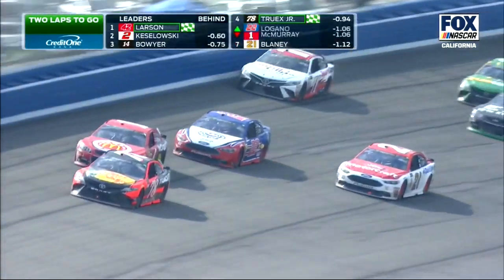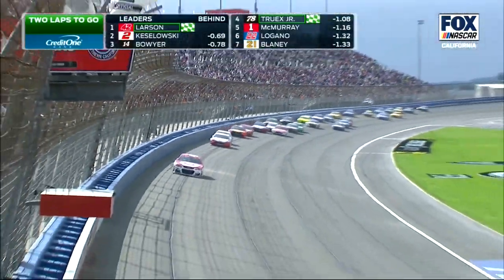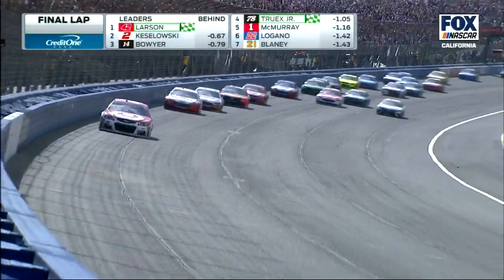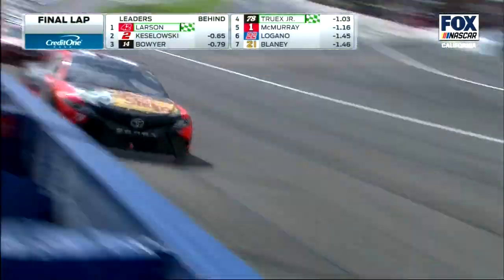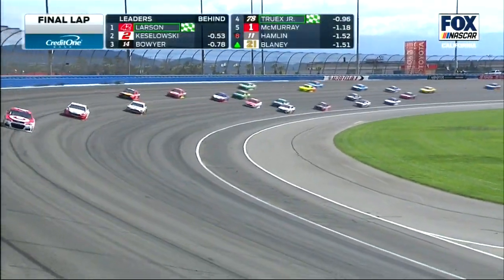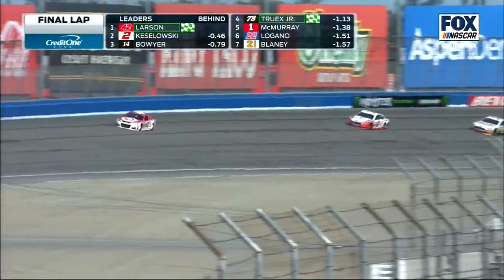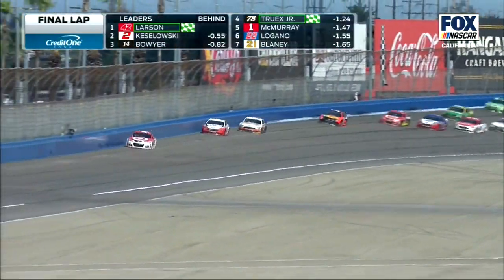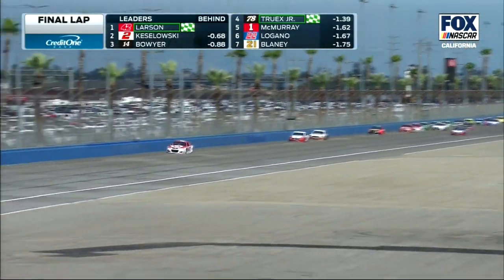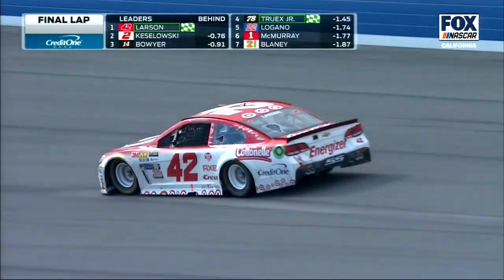Boy, this is such tense racing when you're trying to come to the checkered flag, fighting for position. White flag. Now you just pack it in there and hope it sticks. Remember, Brad Keselowski won here two years ago, leading only the last lap. Back straightaway, final time. I think we're past the overtime line. I think we're good to go here, and it looks like Mr. Larson is coming home.